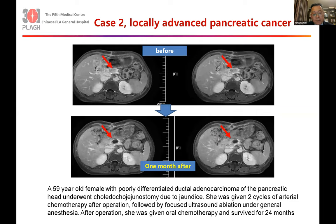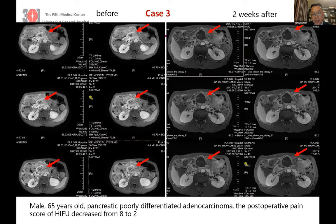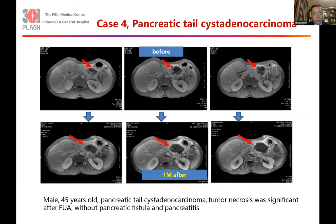This is a 65 years old male patient with pancreatic, poorly differentiated adenocarcinoma. He had received IRE treatment before, and our HIFU treatment time was about 14 minutes. The postoperative pain score of HIFU decreased from 8 to 2.